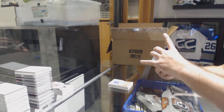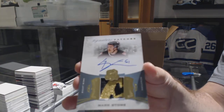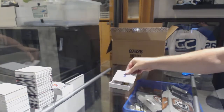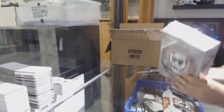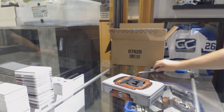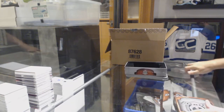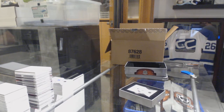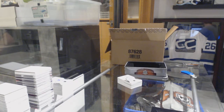We've got a signature patches from the 15-16 Cup. To 99 for the Ottawa Senators, Mark Stone. And for the Tampa Bay Lightning, 249, Steven Stamkos. Stamma. Well, that's not a bad start so far to Cup. Looks like we got a big boy in there. Yep, and it rattles.